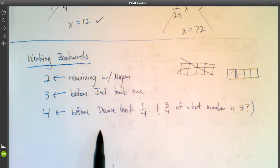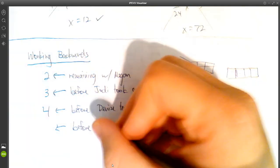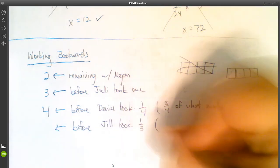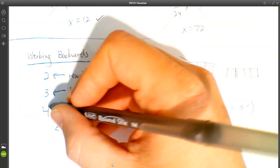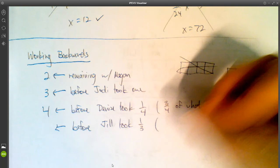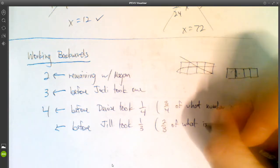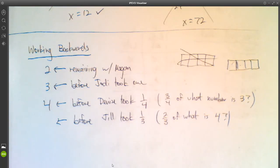But before Denise got there, Jill had come by, and Jill had taken 1/3 of what was left. So whatever this number is, this is what we get before Jill takes her 1/3. Well, if Jill took 1/3 of the cookies, that means she left 2/3 of them. So 4 is 2/3 of some number. We should be thinking, 2/3 of what is 4? That's the number that has to go here.